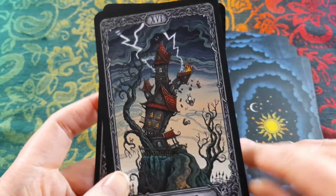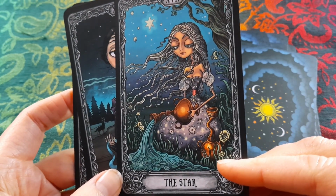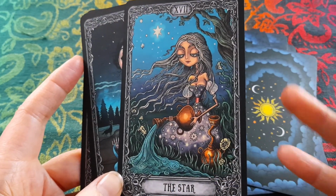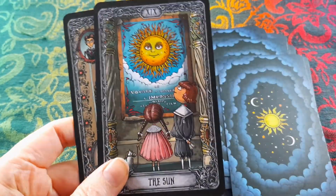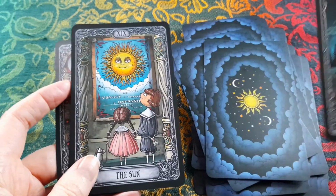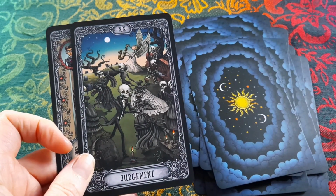But yeah, I worked with this deck. I decided to make it be my deck of choice for a month. Yeah, the Star. I mean, maybe to some people that's really beautiful, but I'm just not sure. I worked with it for a month, and I'm not quite at the end of October, and I've brought out another deck. I found as I was reading, you know, doing daily draws with it, or even doing bigger spreads, pick a card readings.